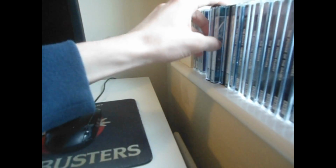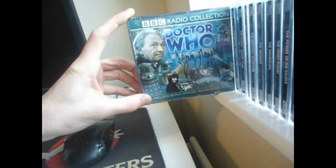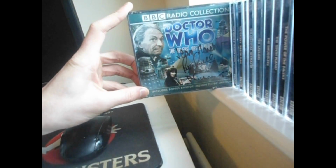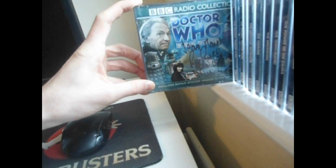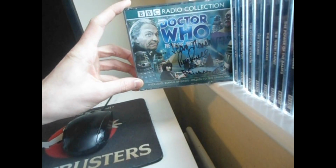Then we have what I personally consider to be the rarest item in my Doctor Who collection. I spent 35 quid on this, but I would actually place value that this is worth 150. We have another copy of the Daleks' Master Plan radio collection, but this bad boy is signed by Jean Marsh, Peter Purves and Nicholas Courtney. Something I cannot even describe how it feels to have this in my collection. I have this on display for obvious reasons. Got this at 35 quid.